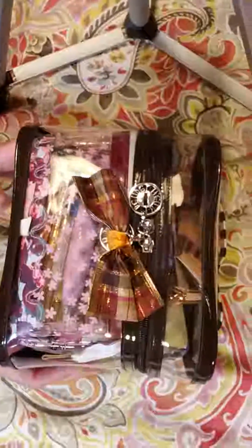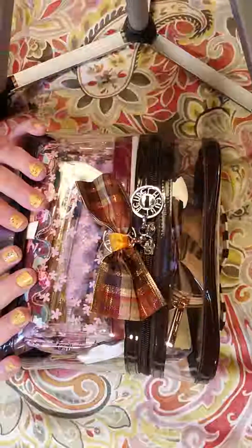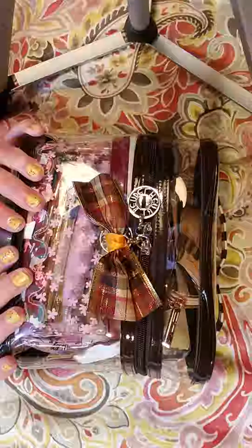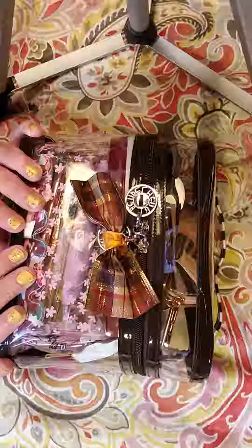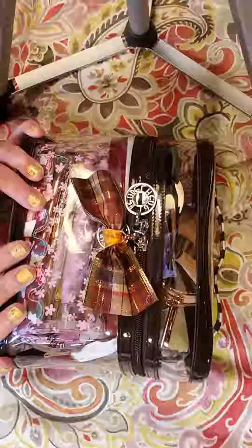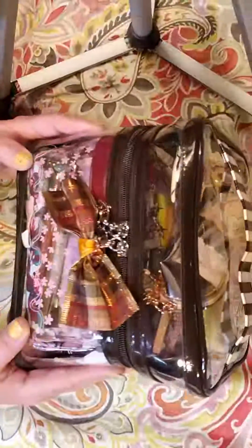Okay, so this is a really large cosmetic bag. I bought 2 sets of these a long time ago. And I'm sure, in fact, I for sure know I did a pic on Insta when I got these. So they work great. You can see everything, and they have a lot of space.